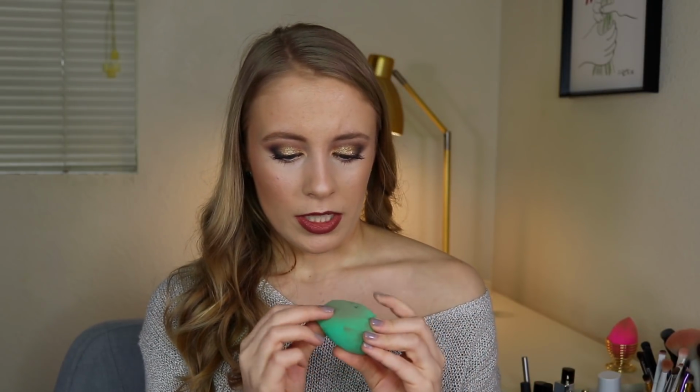It does have a few little tears in it and stuff, but I don't feel like that affects the functionality of the sponge. So I'm just really happy that I discovered this. I love that it's only like $3 or $4, and I definitely see myself continuing to repurchase this over and over again. Very happy that I decided to try this sponge. I feel like it's gotten a lot of negative reviews, but I really like it.